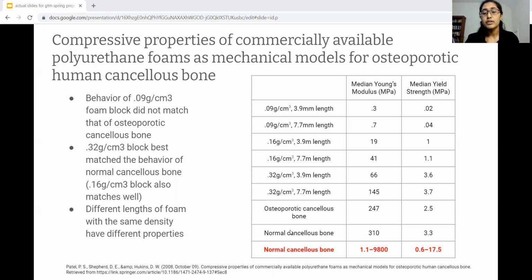But the authors made an important note that the values of the Young's modulus and yield strength tend to vary very much in literature, which is why I've included a range here that I found from different studies for normal cancellous bone. So the authors concluded that the foam blocks with the density of 0.16 and 0.32 grams per centimeter cubed, of course, have values that fall within this range listed below here. Which would mean that these 2 densities would be appropriate as models for testing.